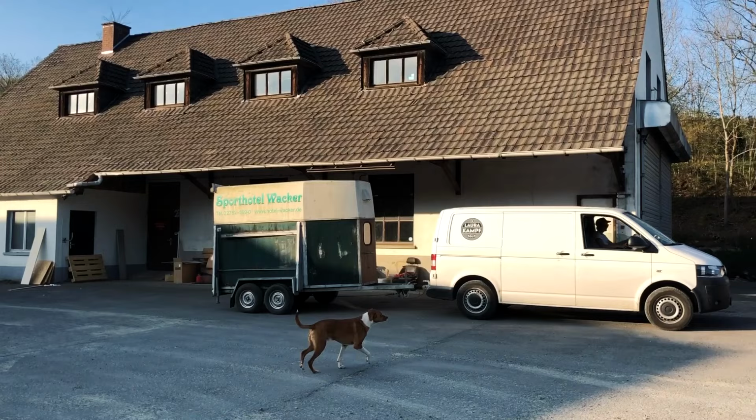So a couple weeks ago, I bought this super old and dirty and beat up horse trailer that I am now converting into a teeny tiny camper.